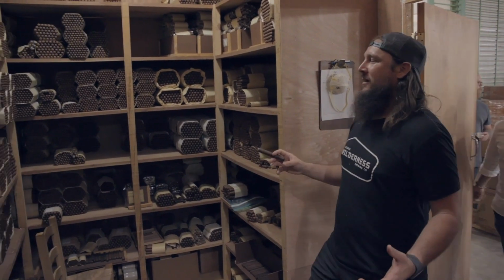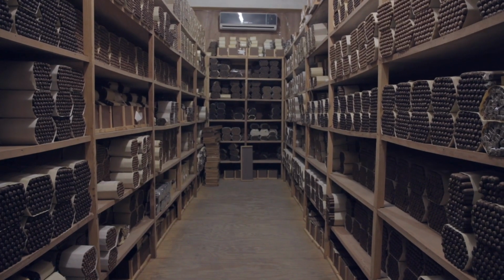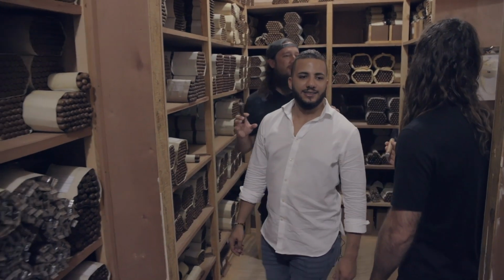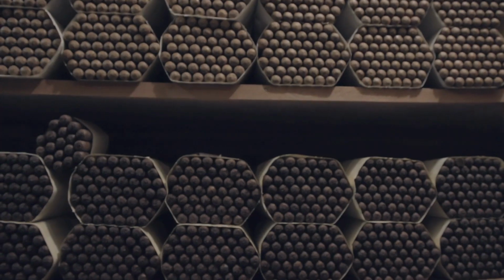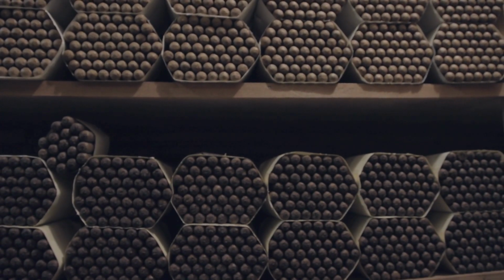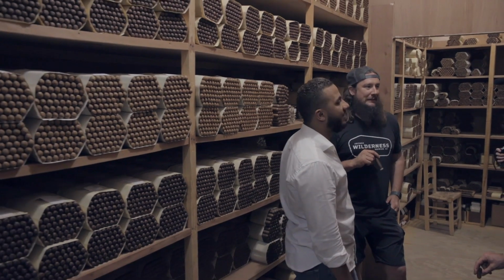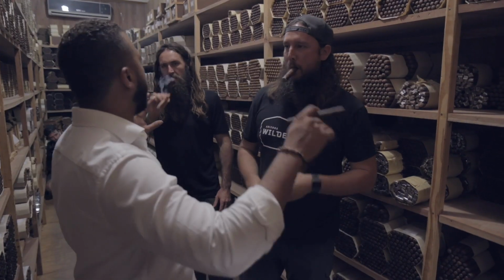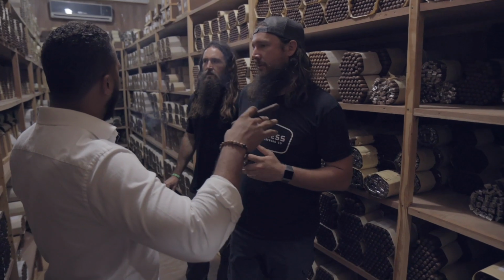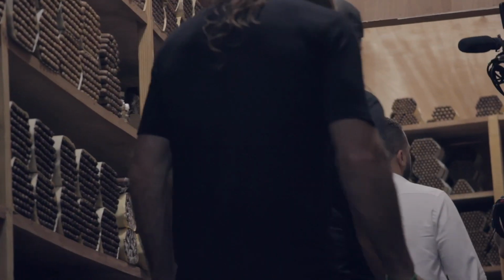This is the aging room. Oh, this is the best smell of the house. This is what every cigar shop wants to be. So every cigar is different. We have over 300 different cigars here. And this age room can hold 500,000 cigars. Wow. The cigars sit over 6 months here, and then after all this process, they go to the packaging area.